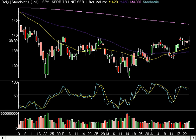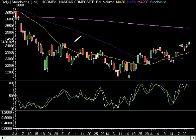All right, and again, let's take a look at the NASDAQ here. And the NASDAQ chart is the same type of deal. You can see the nice little move the last 2 days. NASDAQ's up almost 50 points. And it looks like we're making that last move on the NASDAQ.